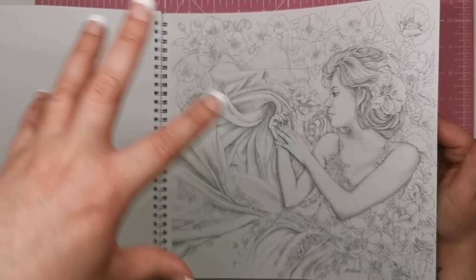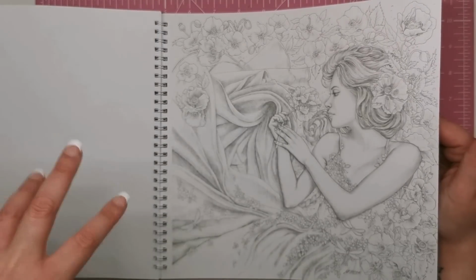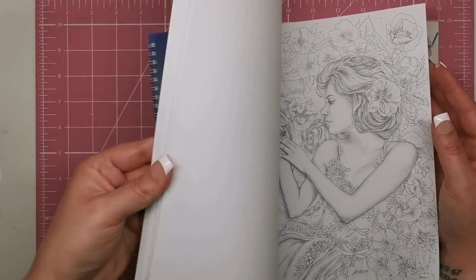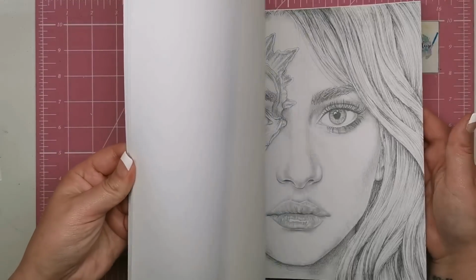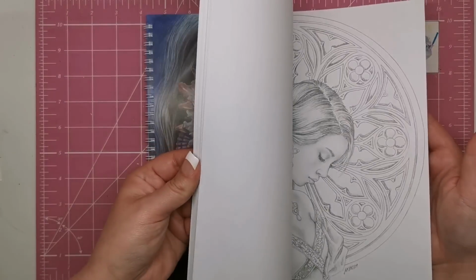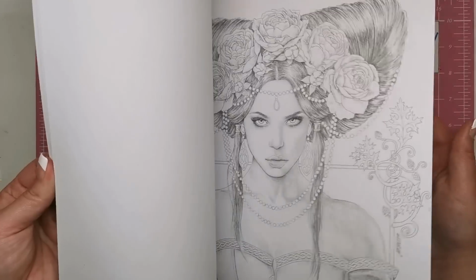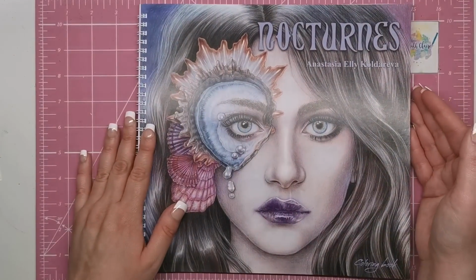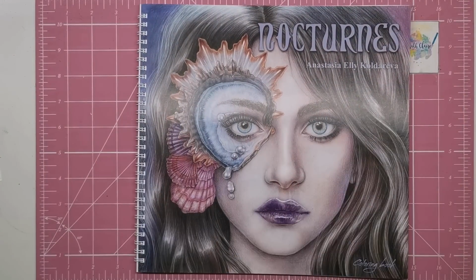Again, you can see going through this book the difference in complexity. So there are busy images like this, there's very, very big images like this where there's not much to it, but you know, there's a lot of space to cover. So I think that Anastasia has really given us a good variety and a balanced variety of images there.